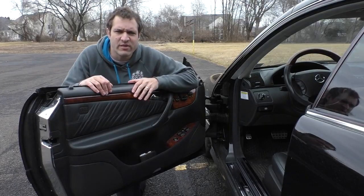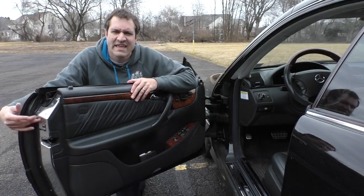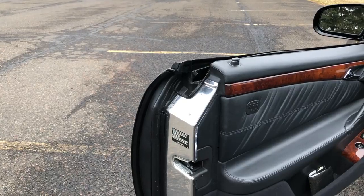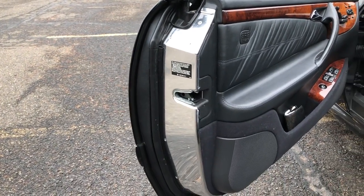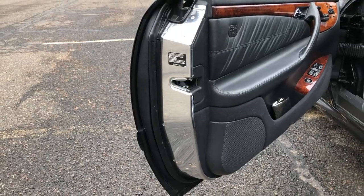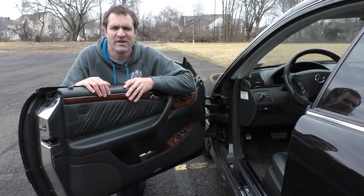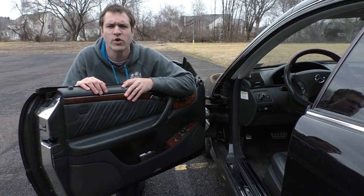A couple of other interesting things about the doors. When the doors are open, take a look in the door jamb down here. It's like full chrome. Most cars just have a continuation of the door panel, or it's painted. Maybe there's a little reflector there. Not this thing. It's chrome, because even though you'll never actually see that panel, Mercedes wanted it to look nice, and so it does. The other interesting thing about the doors is this car has soft closed doors.